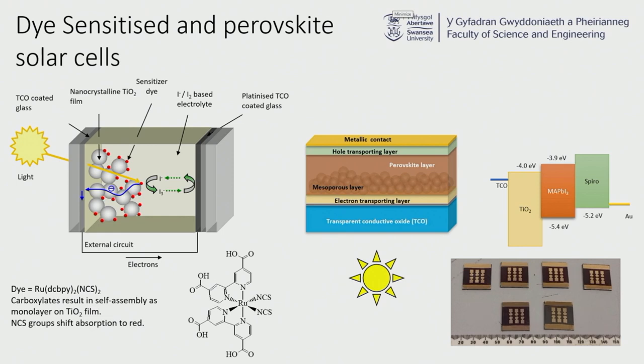And if you look at the animation on the right, the way this works is it's sandwiched between two other layers. The perovskite absorbs the light. We generate an excited state. We then separate these charges. So we make electrons go one way, holes go the other way, and that's a functioning solar cell. And this is what our lab-based devices look like in the bottom corner. You can see we use gold contacts on the top at this scale to measure them.